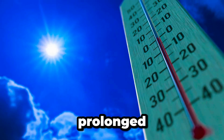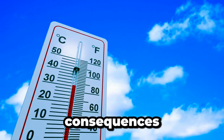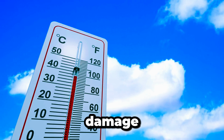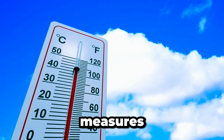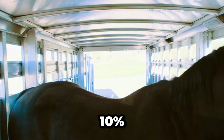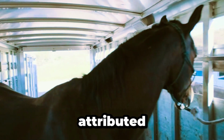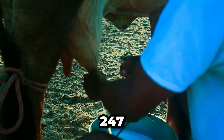Yet, prolonged exposure to very hot and/or humid conditions will lead to consequences such as anhidrosis, heat stroke, or brain damage, potentially culminating in death if not addressed with measures like cold water applications. Additionally, around 10% of incidents associated with horse transport have been attributed to heat stress. These issues are expected to worsen in the future.